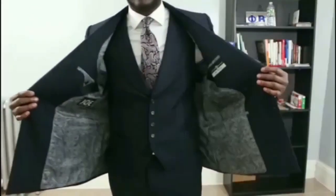So these are things you want to take into consideration. You don't want any of them to be too big, too small, too wide, too thin. Proportion. Fifth suit mistake, was it 2 years ago? Yeah, 2 years ago, I got my first custom suit from Men's Warehouse. I believe I did 3 videos on that.